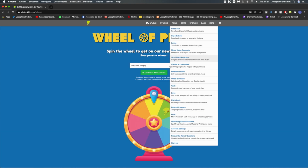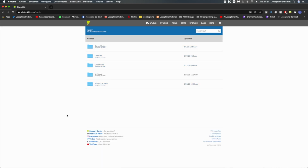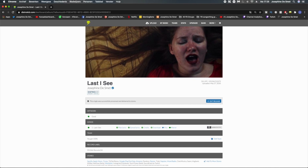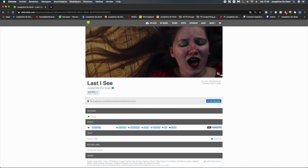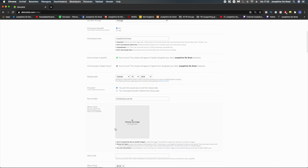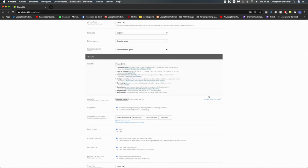So then we have Vault. This is where your backups are of your songs, which is handy. You can also use this if you want to turn multiple songs into an album, because this is where you can get your original song, then the code of your song you can find on the release itself, which is the ISRC code right here, and then your artwork you can get from here. So that's really handy if you want to do that. You can basically just go to upload, enter whatever you want, how many album songs, your album artwork, and then here you can enter the ISRC codes of your songs, which is really handy.